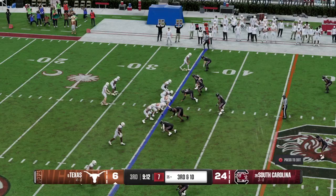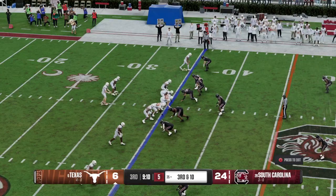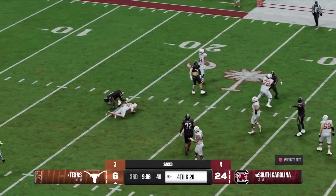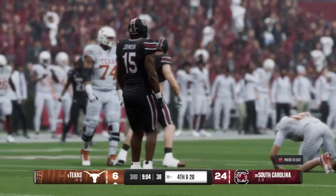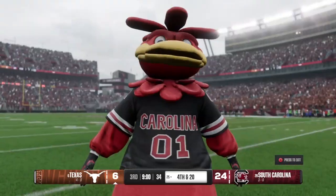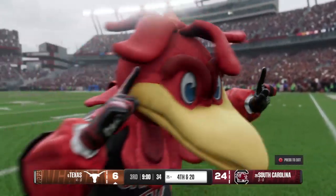Third down conversions are a huge stat, and this one would be a doozy if they can pull it off. And this sophomore is able to wreak some havoc and get the sack. And this defense is smelling blood right now. Like, they know they got him right where they want. Got him in a 3rd down and long.